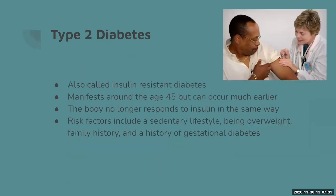Type 2 diabetes is also called insulin-resistant diabetes. It typically manifests around the age of 45, but it can manifest a whole lot earlier. And we are seeing it manifest earlier and earlier in today's society due to many different lifestyle changes that are going on. Insulin is around in the body, but the body just ignores it. It doesn't respond to it the same way it used to because it's overly exposed to the insulin. Then the glucose levels increase because the insulin's not being used, and you have an overload of glucose and a deficit of the insulin that you need.